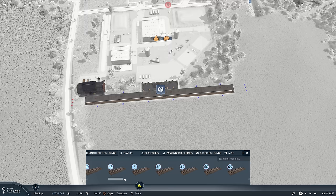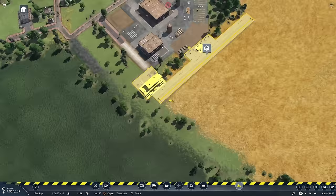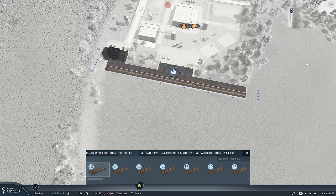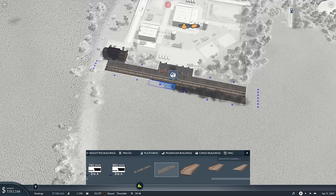Right, there we go. This road is probably going to have to go. We'll delete that. We can always pop a bit more in later, can't we? Right, there we go. That's good. Right, okay. We'll go back to MISC. No, we won't. We will go to platforms, because we need a cargo platform.